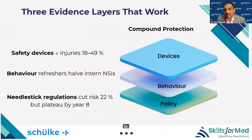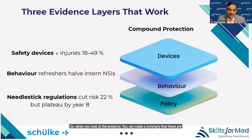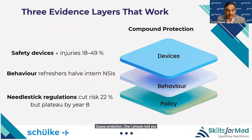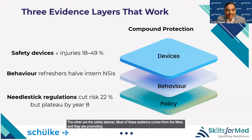So, when you look at the evidence, you can summarize that there are three things which give protection. One I already told you, that is the behavior. The other are the safety devices. Most of this evidence comes from the West, and they are promoting these safety devices. So the safety devices are 18 to 49%.